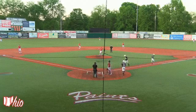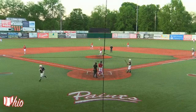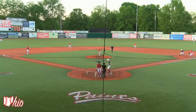Jordan's the catcher, so he's going to get number 34, Grant Moore, as his courtesy runner, last out. Grant being a left-handed hitter. Carsen on deck.